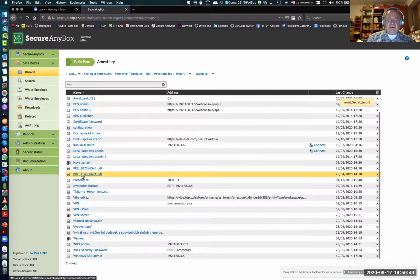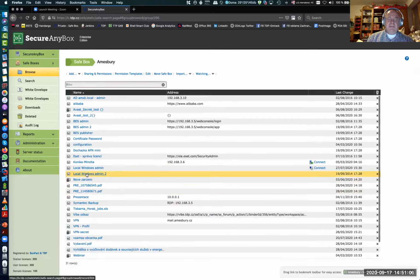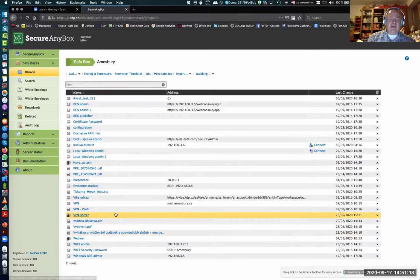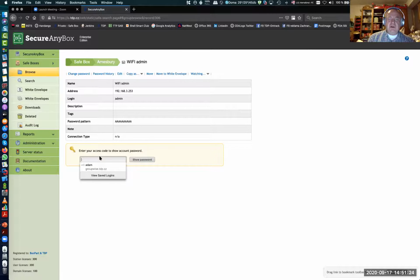You see that this is my favorite demo safe box. Amesbury is our former customer. Unfortunately, they went bankrupt, maybe two years ago, but I still keep the information here to show how it works. You see that I have VPN here and everything. When I see this, I see the public part of the information. But if I want to touch something, I try to open the record, and you see that I have to enter my access code. Otherwise, I cannot see the real secret, which is a password.